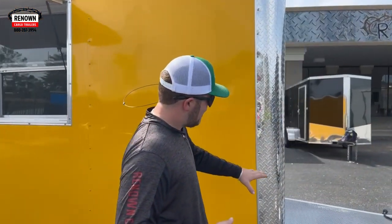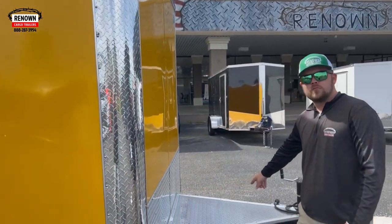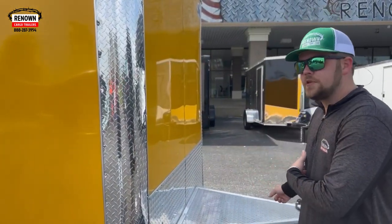You need a flat front. So whenever you do a flat front, you can actually do an ATP generator platform. So that's where you put your generator at, keep it out of the way so you don't have to lug it from the back of your truck everywhere. So it does have a generator platform in the front.